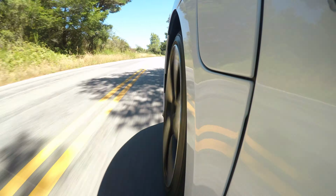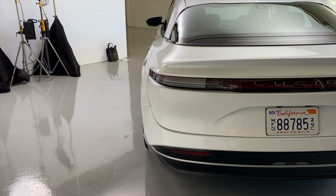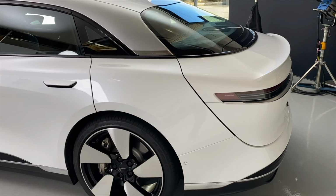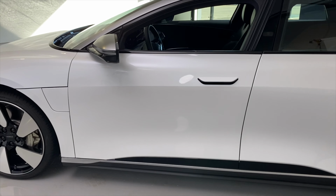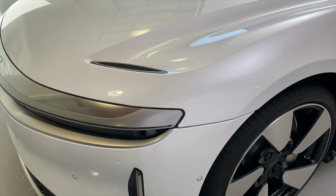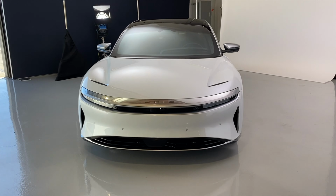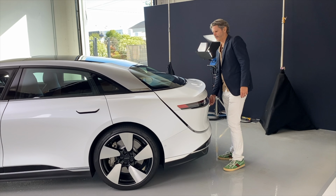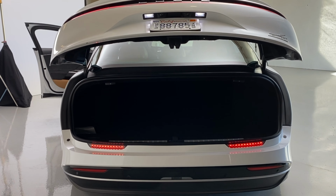No. So yeah, I guess we should talk about pricing. This car is the top of the line Grand Touring Performance, the best you can buy, at $179,000. Fully equipped. There are no options other than choosing your color and your interior theme. So that's $179,000 for the GT Performance, and then you drop down to the regular Grand Touring, which hits you at $154,000.